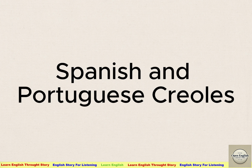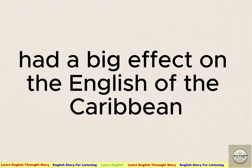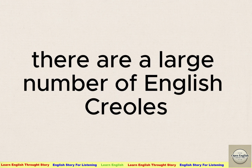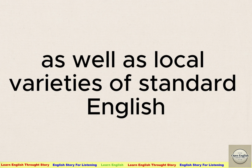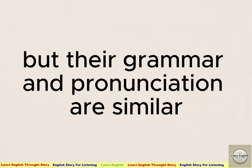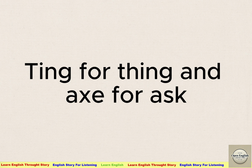French, Dutch, Spanish and Portuguese Creoles have also had a big effect on the English of the Caribbean. Other influences have been local languages and Hindi spoken by settlers from India. In the Caribbean today, there are a large number of English Creoles, as well as local varieties of Standard English. Each Creole has a different vocabulary, but their grammar and pronunciation are similar. For example, there is de for the, ting for thing, and ax for ask.